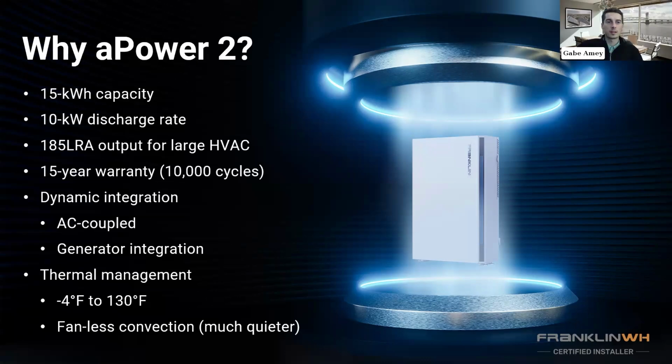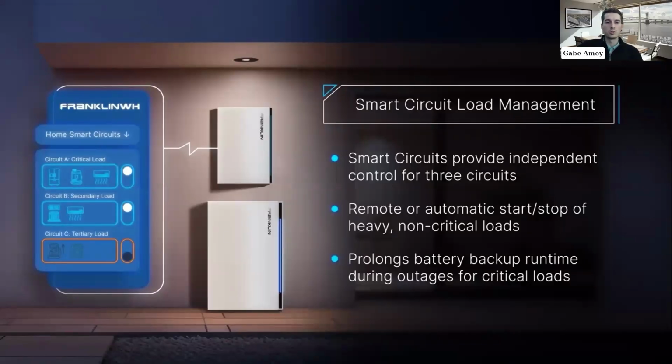All right. So jumping on to our next slide, I wanted to highlight a couple of the really unique features about this product. One that we're highlighting this month is the smart circuit load management. This is a smart circuits module that can be put into the A gate. If you look at this diagram, the A gate is the component above the battery, the taller of the two units on the wall. The A gate is essentially like a transfer switch. That's the component that allows the system to switch over to battery power in the event of an outage. It also houses the smart circuits module that can be added to a system to allow you to have control of up to 3 circuits.